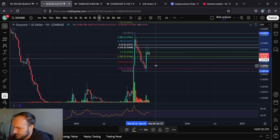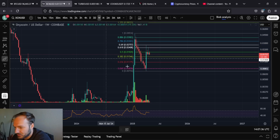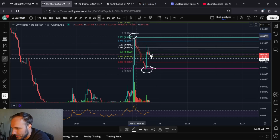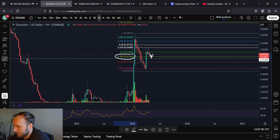And then right here too, it's just below the 382. It's common enough to disrespect the 382. Maybe what this says is we will wick below the 382 but close above it. You know, maybe we'll wick down to touch this as the low, as is common. You like to wick at the lows, wick at the highs, whatever. You don't really close at those. And then you close above like 1.5 cents. Something like that might happen, yeah.